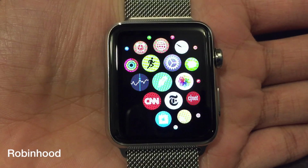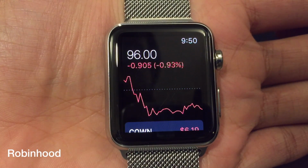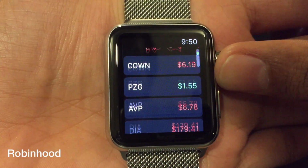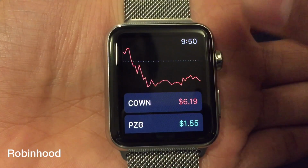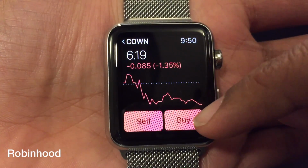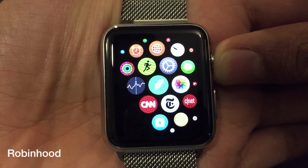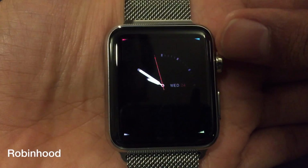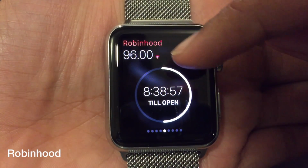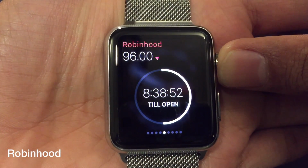And last but not least, we have this app called Robinhood, which I'm sure a few of you have heard of. It's a stock trading app that doesn't charge money to do any stock trading, and it is a really beautiful app here on the Apple Watch. If you actually click on stocks that you're invested in, you can actually sell and buy stocks right from your wrist, which is a really cool feature to have. And it actually has a glance view, and the glance view will show you what your money in your account or money in your stocks is, and how much time until the stock market reopens.